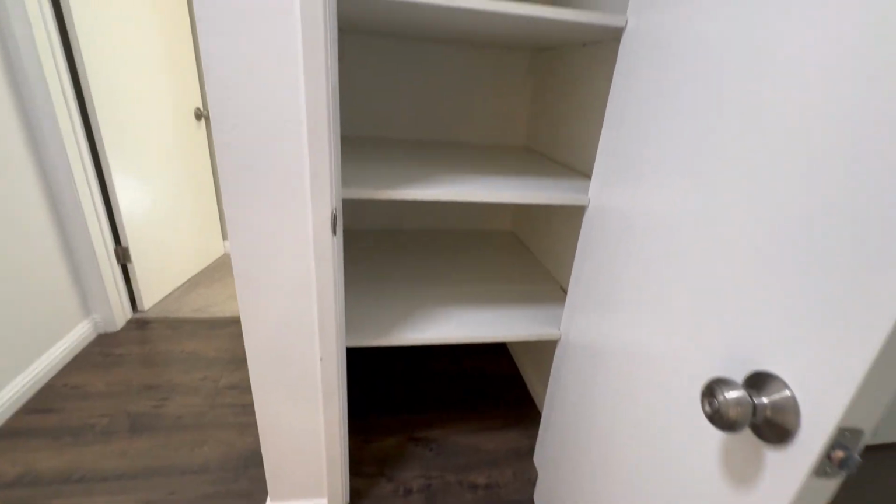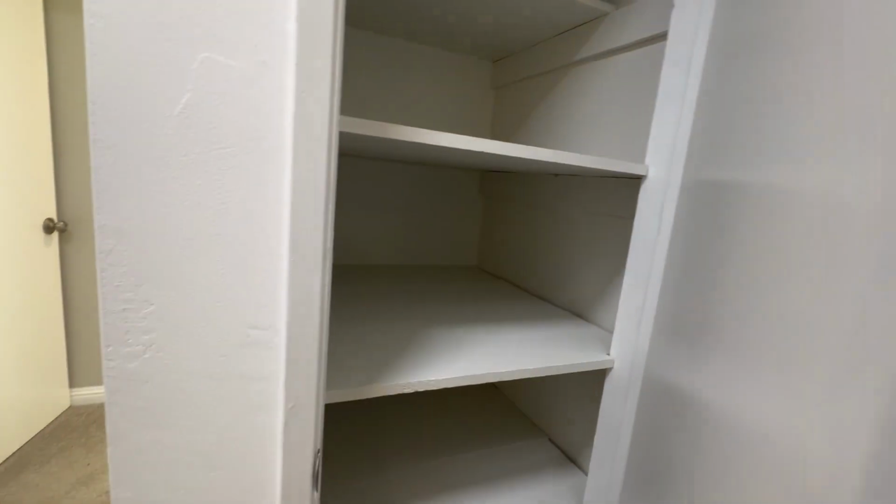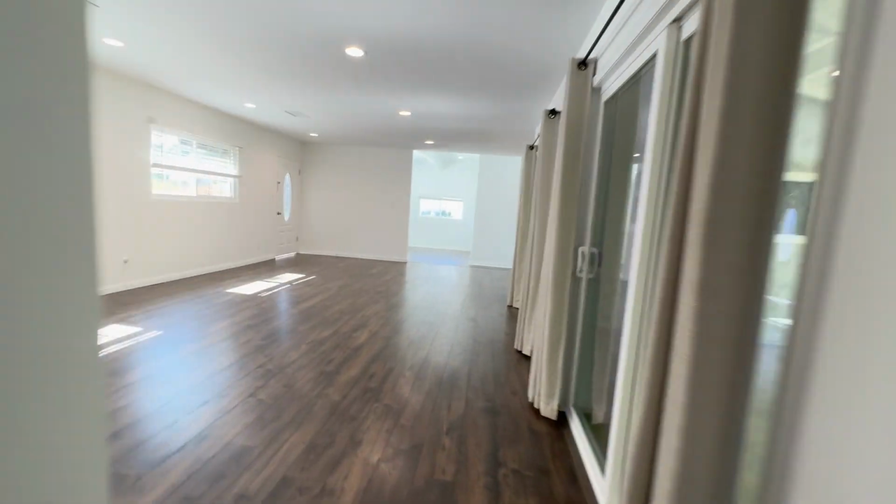And this is, it's nice and deep. It's where you put your linens, your linen closet. I think this is where the HVAC used to be. That's why I think the HVAC is up in your attic now.